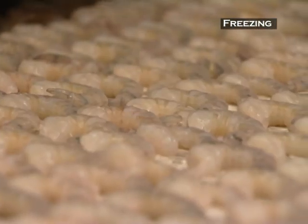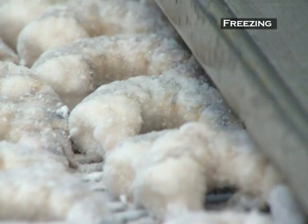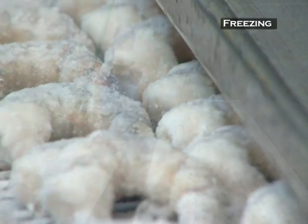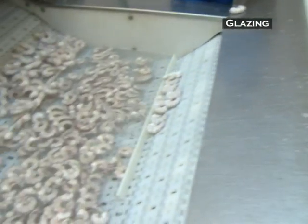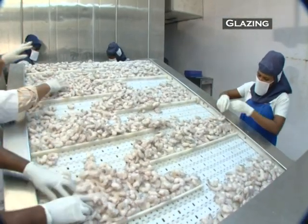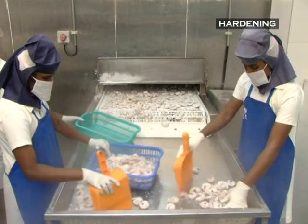The core temperature of -12 degrees centigrade to -18 degrees centigrade is maintained by adjusting the time and speed setting of the belt depending on the product and refrigeration. The frozen prawns which fall onto the conveyor are sprayed with glaze water which is maintained below 2 degrees centigrade. To allow uniformity of glazing, overlapping of the prawns is avoided manually. The glazed products are passed through the hardener for glaze hardening and checked for glazed percentage.